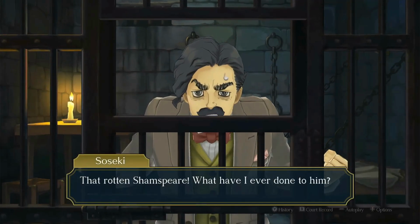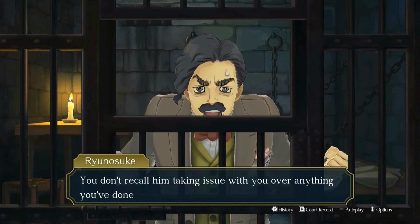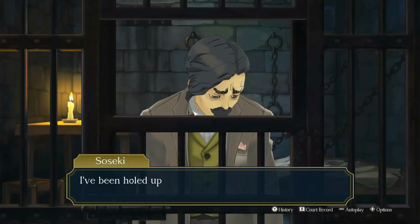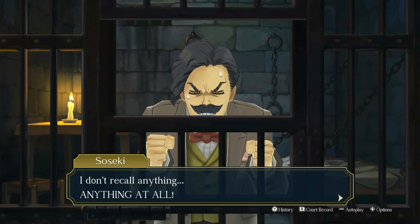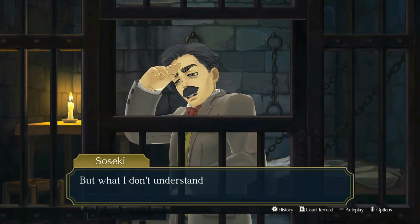That rotten Shakespeare! What have I ever done to him? You don't recall him taking issue with you over anything you've done recently? I have been holed up in my room, immersed in books. I don't recall anything. Anything at all! Right. But what I don't understand is why he didn't let me know sooner.